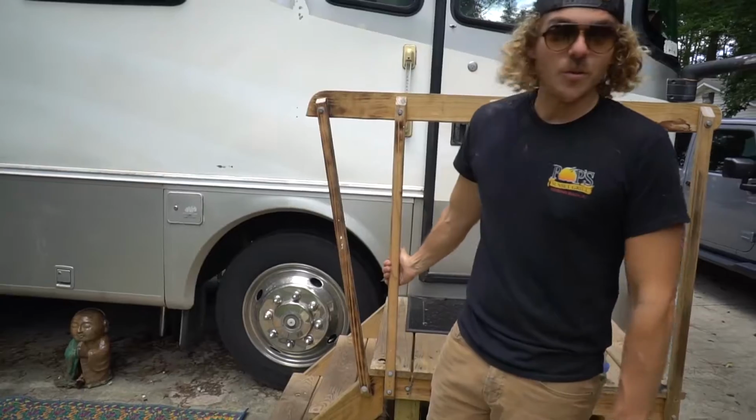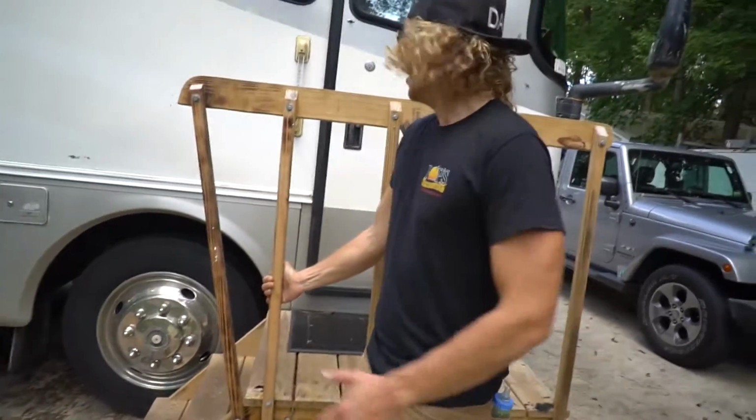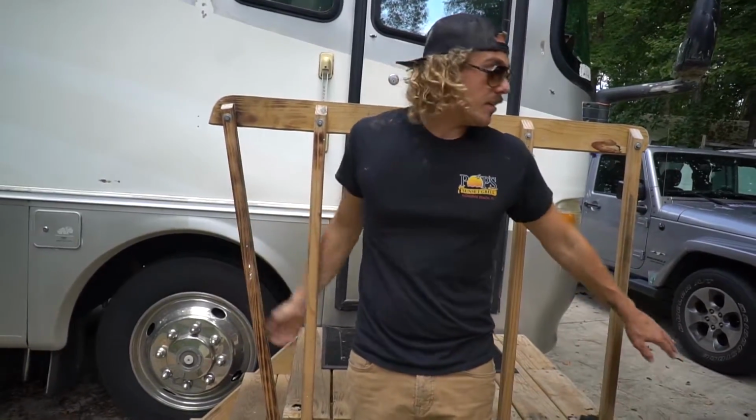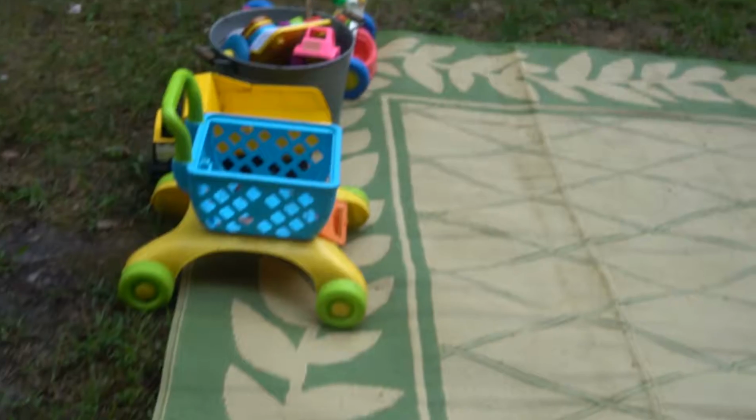Unfortunately, these steps were built out of wood, and you can only assemble and disassemble wood so many times until it starts to crack apart. And we're actually at that point right now with these, so we're gonna have to say goodbye to these and leave them in Maryland when we head out in a couple weeks.